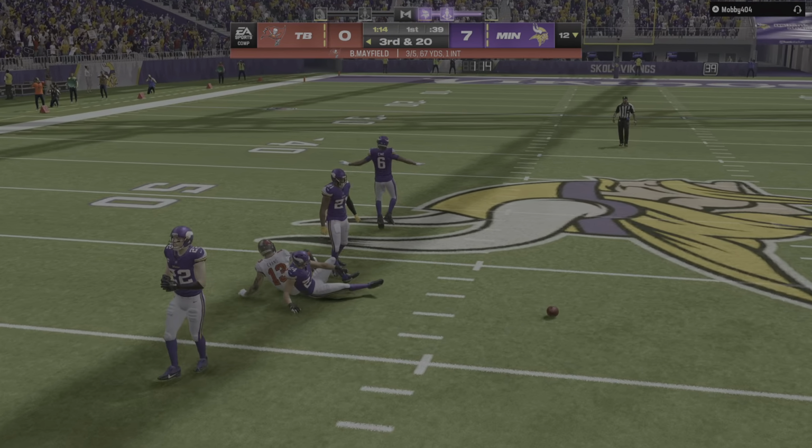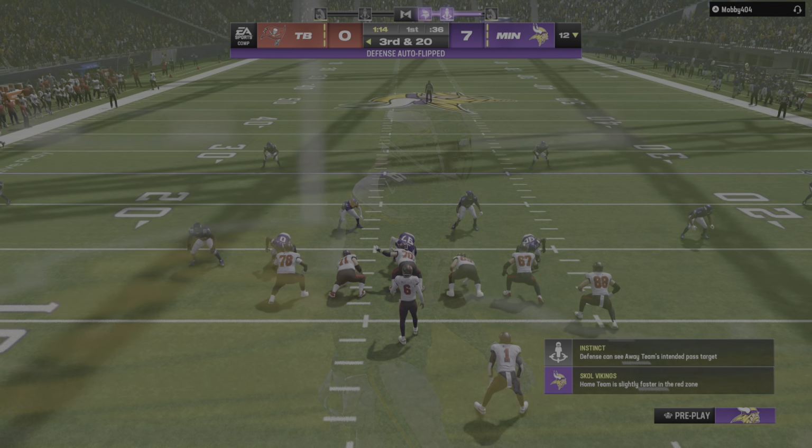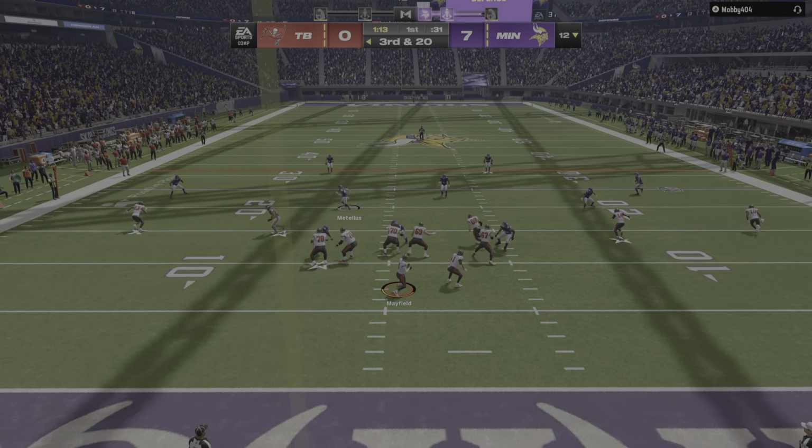The second down pass play there, but it's incomplete. That's what you're going to need to do against those big receivers. You've got to get in there and get physical with them. That time he got in close, got in tight, and knocked the ball away.